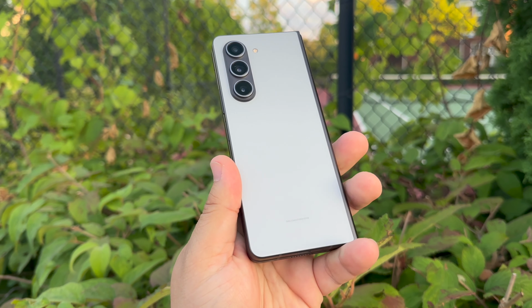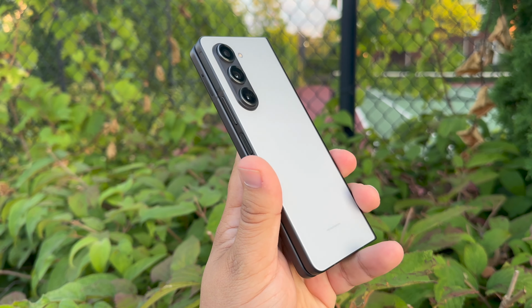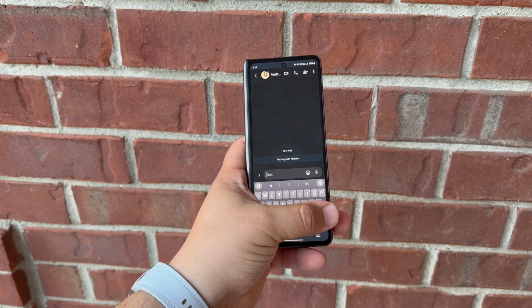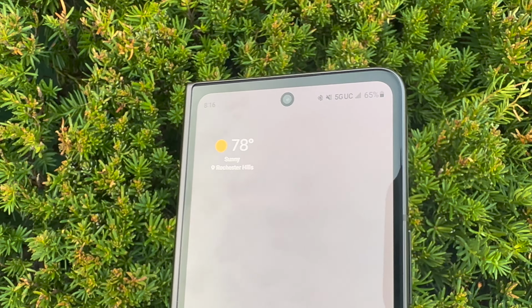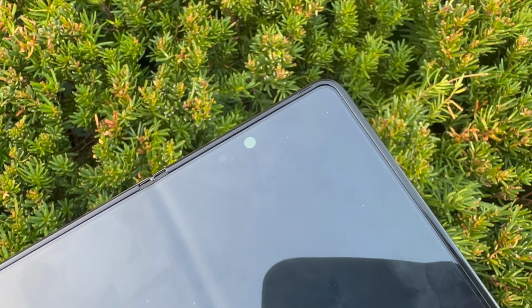Spec-wise, most of the components here on the Fold 5 are physically the same as the Fold 4 of last year. Just like the Fold 4, the Fold 5 has the same 4400 mAh battery, 12 GB of RAM, the same slim, slightly awkward front cover display, the same rear triple camera setup, the same cover display selfie camera, and yes, that same absolutely terrible 4 MP under-display main screen camera.